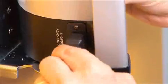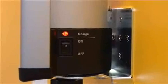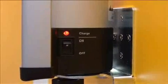Your receiver also has a rechargeable battery to make it portable. Plug in the receiver speaker and notice how the charge light is red. That means it's charging. When fully charged, it will turn green. The receiver speaker charges faster when it's off.